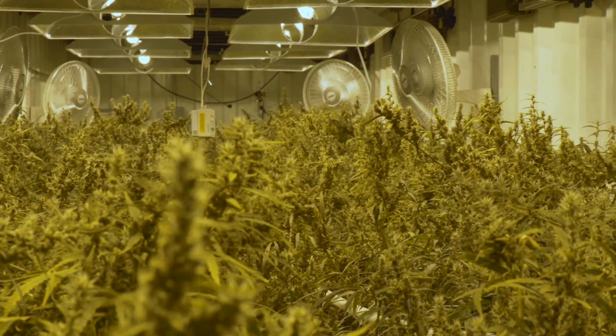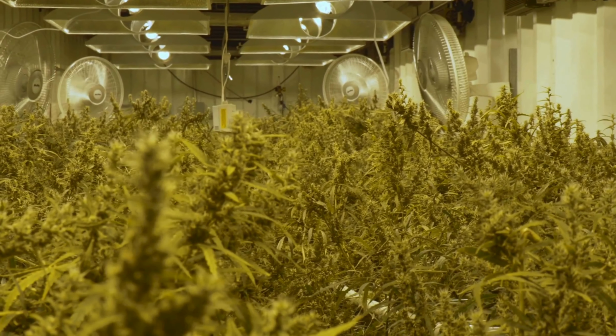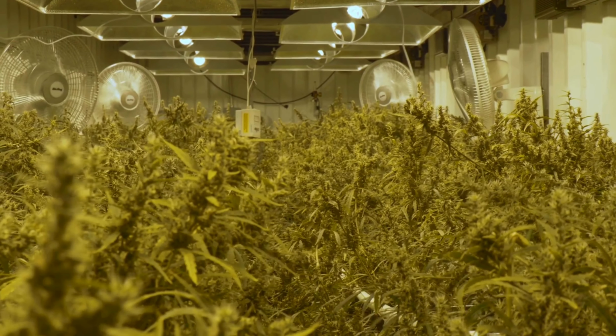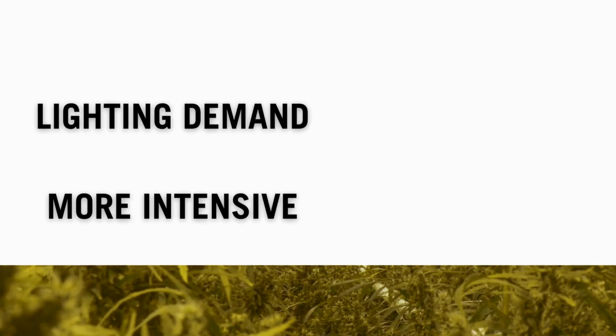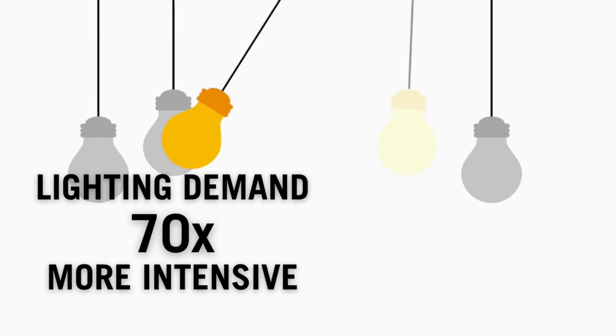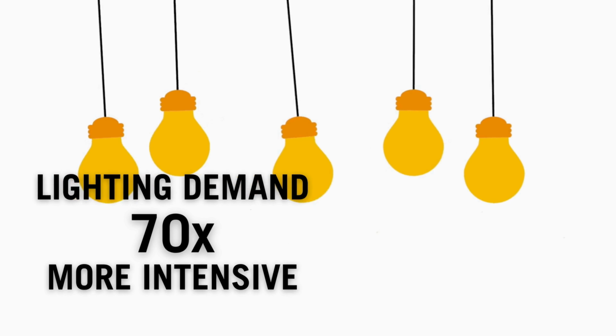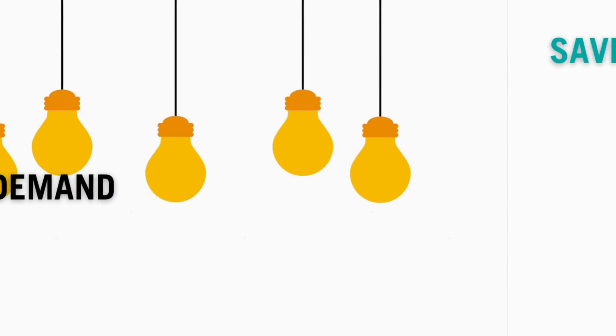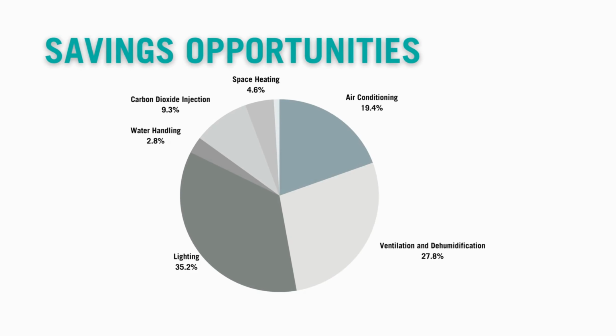An indoor cultivation facility uses a significant amount of energy compared to other types of facilities. As an example, according to New Frontier data, the lighting demand of an indoor cannabis cultivation facility is 70 times more intensive than that of a standard commercial office building. And that is just one of several energy-consuming systems put to continuous use in indoor ag facilities.